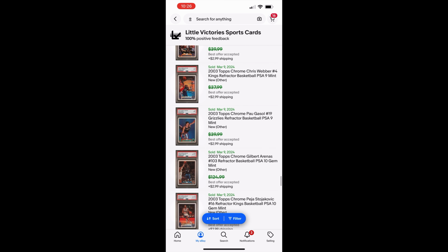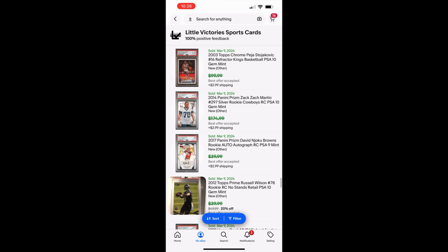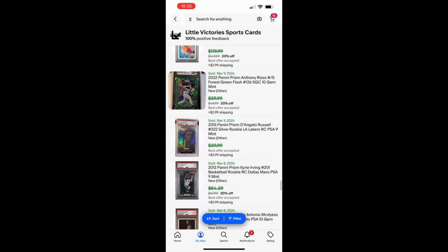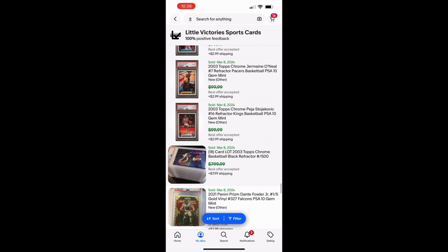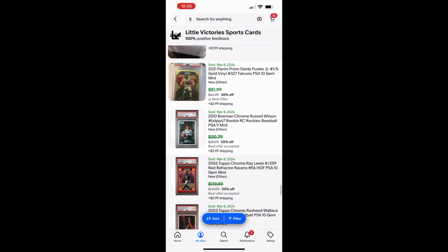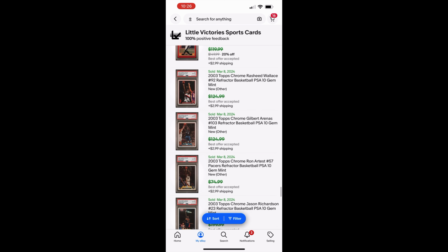I sold a lot of these 2003 refractors. Zach Martin sold really well in that one. Njoku, some Jordan. The Anthony Rizzo at a 5. That's a cool looking card. Some Russell, Kyrie. Here's more of those refractors. I sold really well, even a whole lot of them. 18 for, I don't know what I ended up selling that one for, but good money I've been making on those. Russell Wilson, that Ray Lewis. I love the look of that card. Here's more of those refractors.